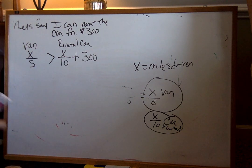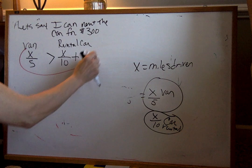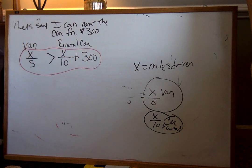So this is what we're trying to solve right now. We're going to solve it for equality to see the break-even point. Here are fractions. These fractions are not hard. It's out of 10 and out of 5. I just want to show you a trick. I don't like fractions any more than you do. I'm not going to put those fractions together.